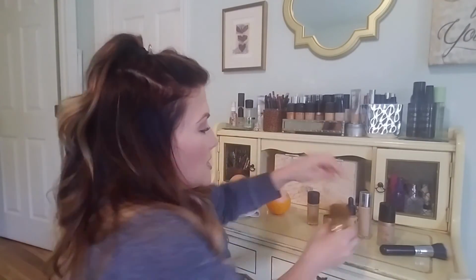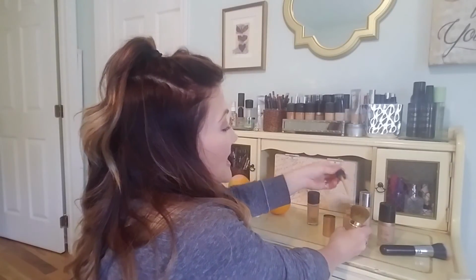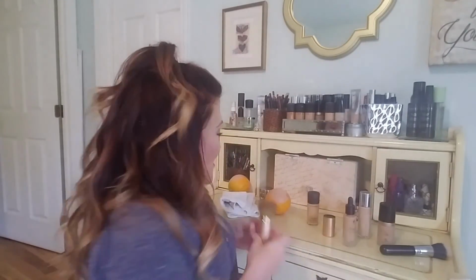Instead, you want to use a nice dense brush, so you can see how dense this brush is, because you want the foundation to stay near the surface of the bristles, okay? So that's why I chose a very dense kabuki brush. So you shake it up. It's in a dropper style application. And for my face, I'll put like 4 drops. But for our beautiful little orange today, we're going to use 2.